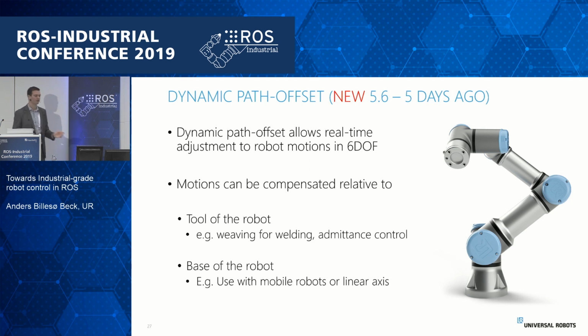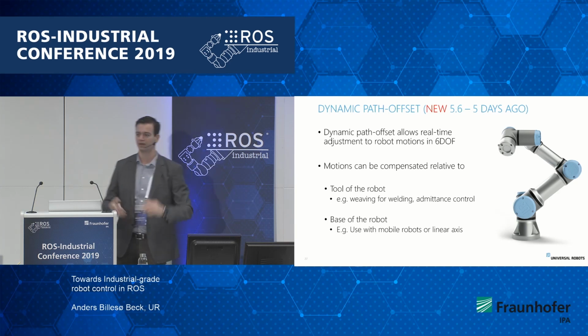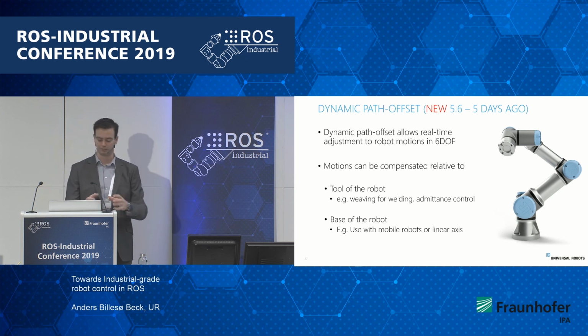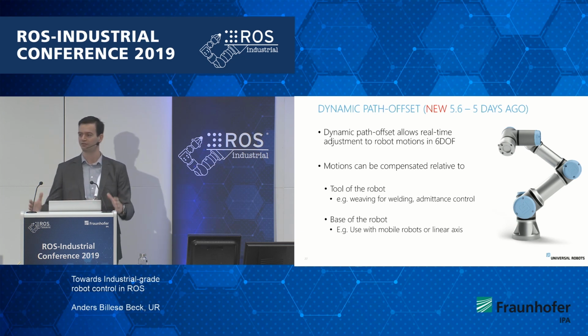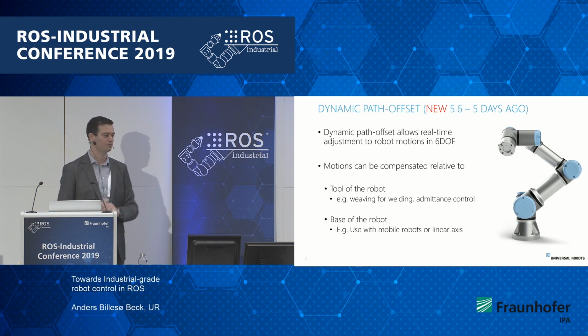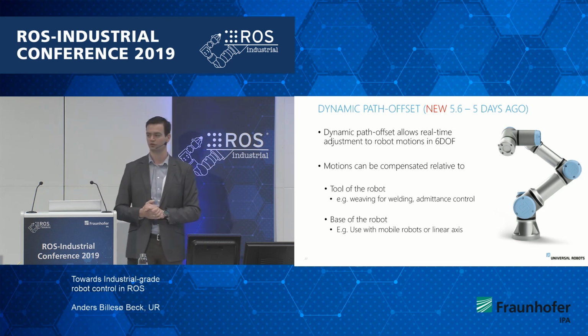If you want to do admittance control while doing fully normal motions, you can also do that dynamically in a concurrent thread. You can also do dynamic path offset with respect to the base of the robot. So if you put the base on a mobile robot and you maneuver it into the final position, then you can actually adjust the TCP of the robot to be tolerant to whatever motions the mobile robot makes.